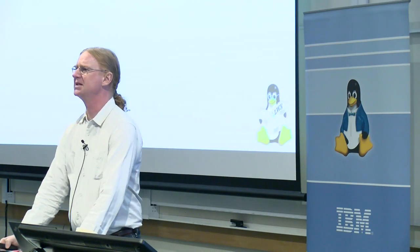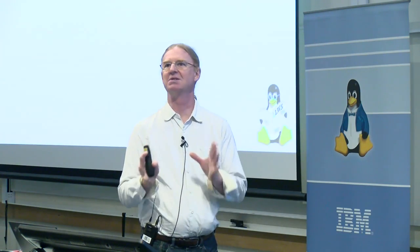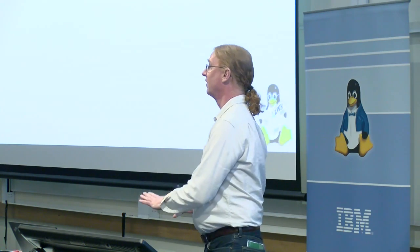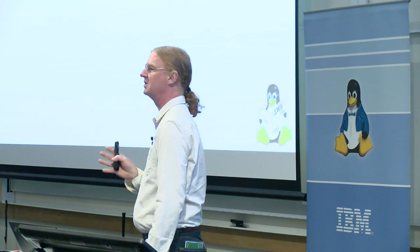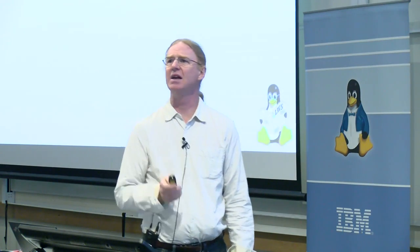userfaultfd is a system call we've had for years, actually, that allows the pushing of page fault handling, which is something you might think of as a consummate kernel task. Very low-level memory management stuff. You push that out to user space instead and make your decisions there. And all of this is kind of changing our view of how our systems work.